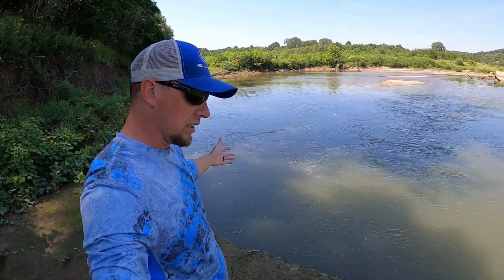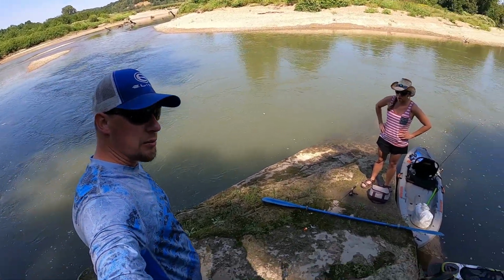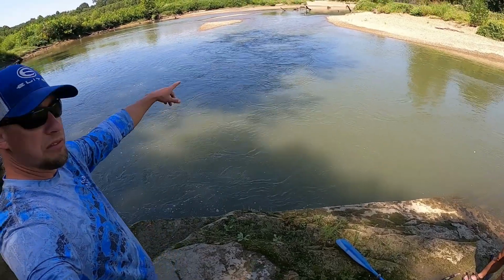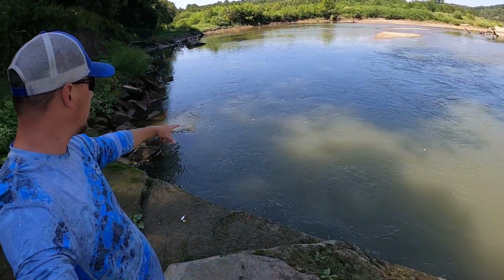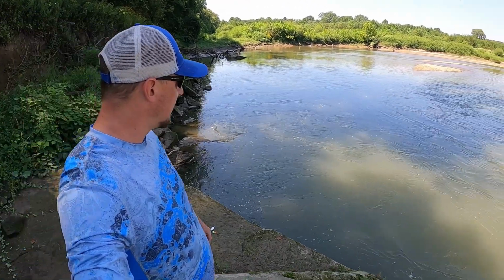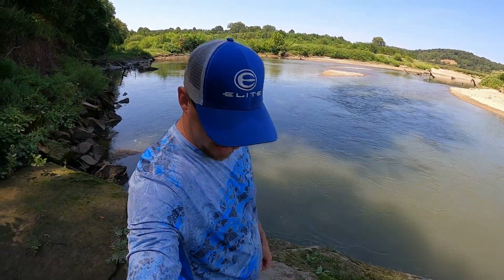But right now, we are sitting on top of a freaking awesome fishing spot. This is a giant rock. The river comes in, pours right into this pocket. Big eddy right here. Big rock bank. Let's try to catch some fish right here.